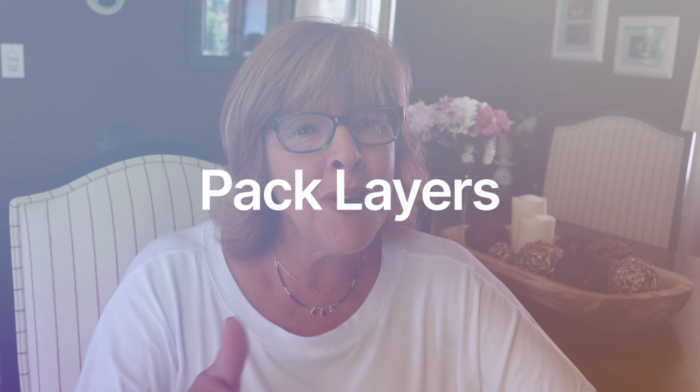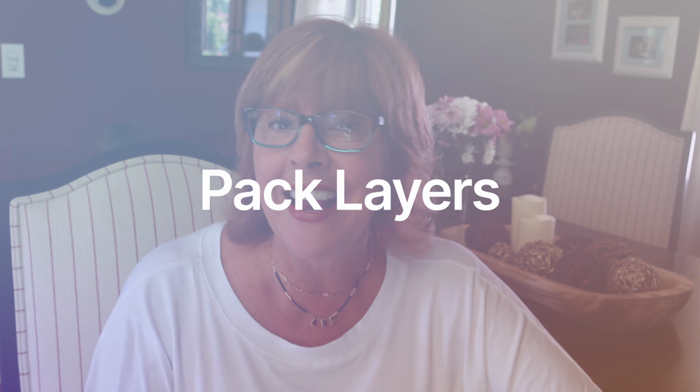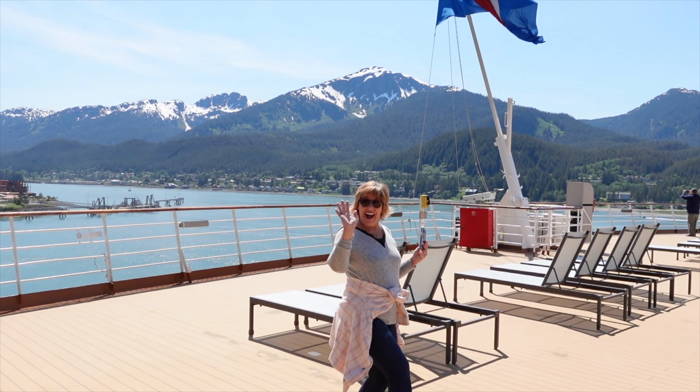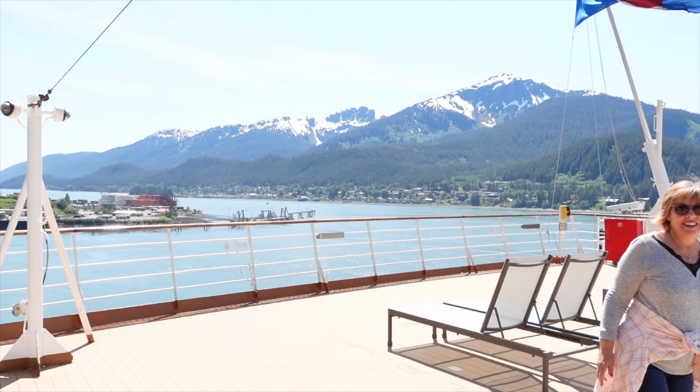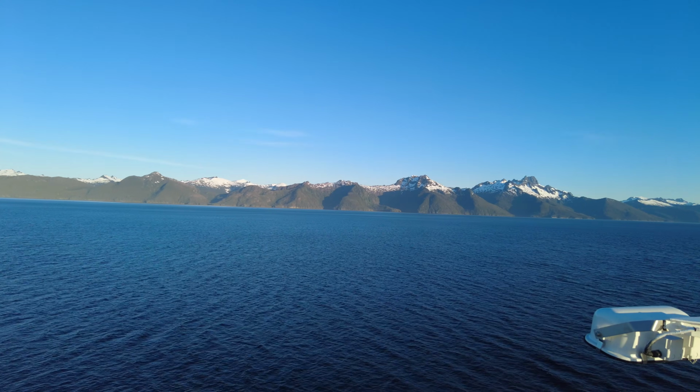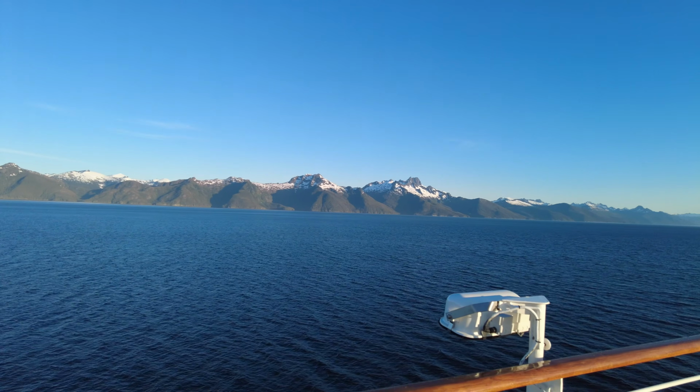The first one is you want to bring warmer clothes and you want to bring lighter clothes. I say this because the weather in Alaska can definitely change, so you never know what you're going to get. When we were there, it was actually unusually warm and we had a lot of sunny days, and they kept telling us over and over again that this was not usual and how lucky we were. And we do feel lucky because we had beautiful weather.